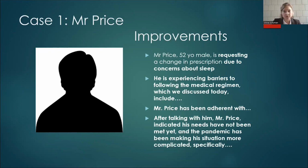So the changes here: in the first one, he's requesting rather than demanding this change. And we've also been more specific. Why does he want this change? Because he's concerned with his sleep. What are his reasons? That's really important to add. And it's not that he's just being non-compliant, it's what are the barriers standing in his way? Also, using this partnership language we discussed, and being specific about that.